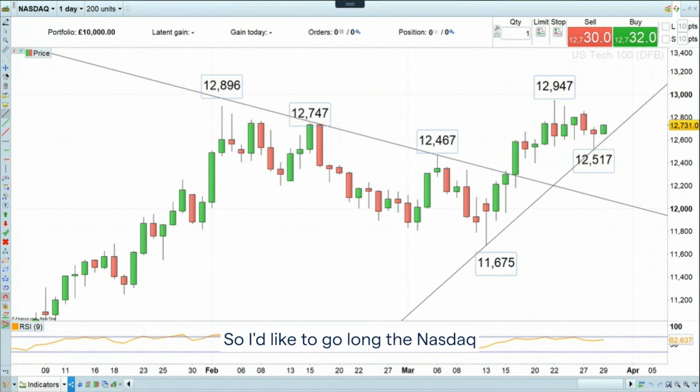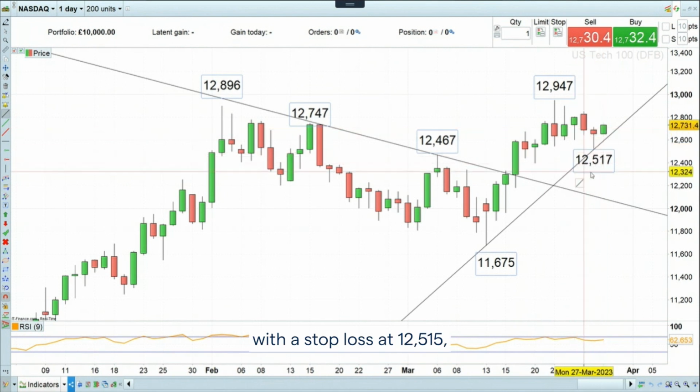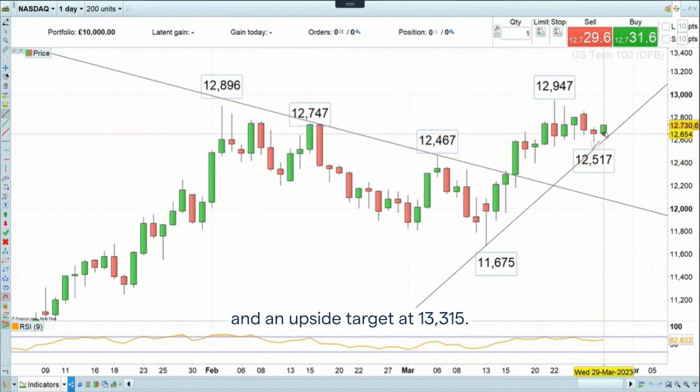So I'd like to go long the Nasdaq 100 at 12,730 with a stop loss at 12,515, just below the low seen yesterday, and an upside target at 13,315.